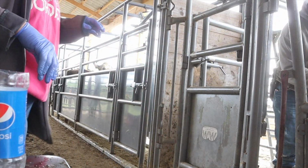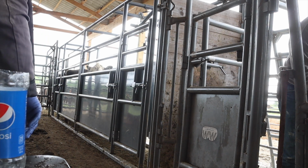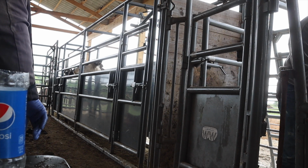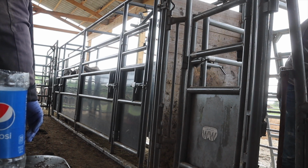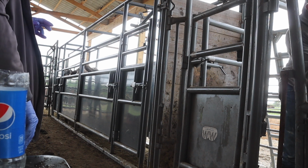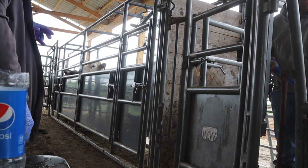She's how old? 10? She was 10 last November. And her bull calf is out here breeding. That we bought in Lebanon, down at the Central States. No, Southern. Central States.